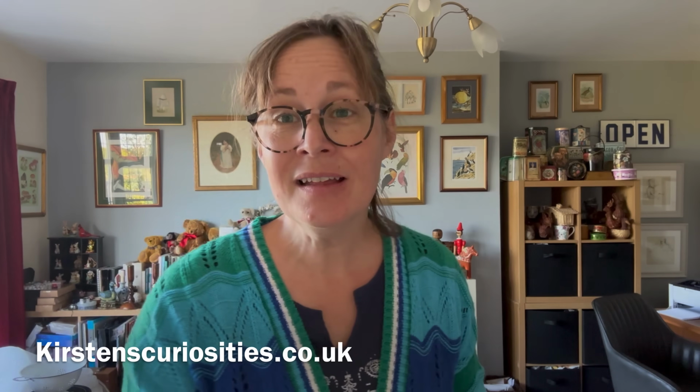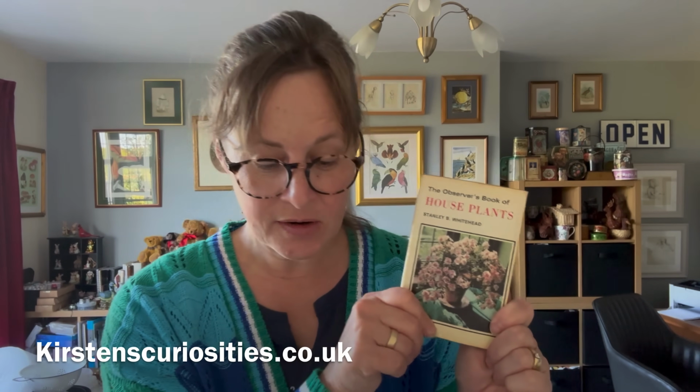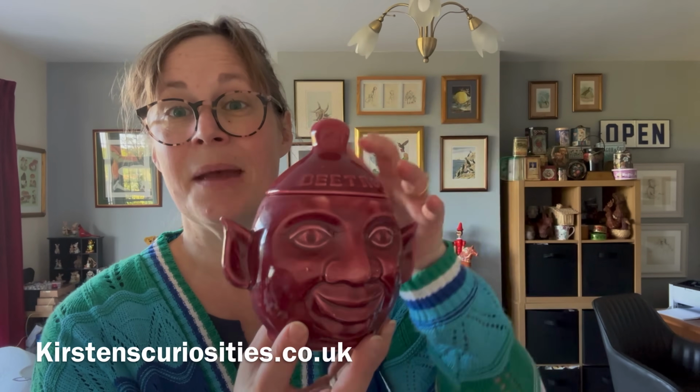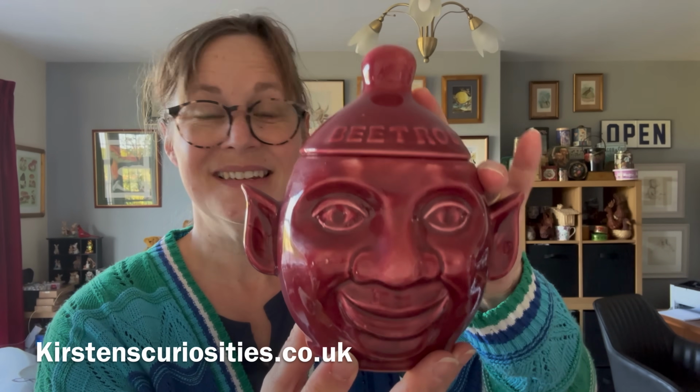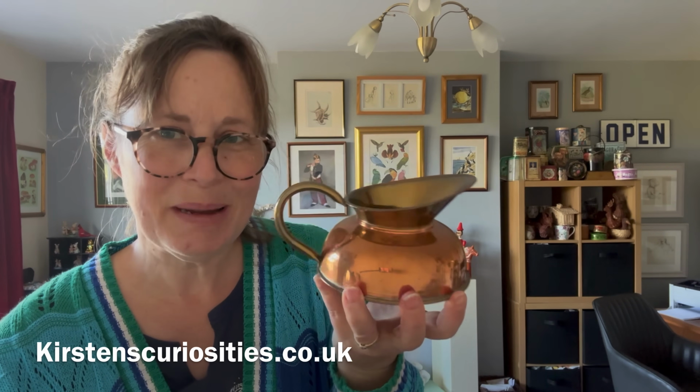To save myself a job later at editing, I'm going to go through the prices of things now. I've just worked out what I'm going to sell things at. So the little observer book of houseplants, I've given it a clean and look how much nicer it looks now. So that's going to be £5. It's a 1972 edition. So there's that one. The beetroot pot, I'm going to do at £10. He's lovely, isn't he? The copper and brass jug, I'm going to do it at my favourite price. Can you remember what that is? £6. It's got a nice flat bottom, so it sits nicely.